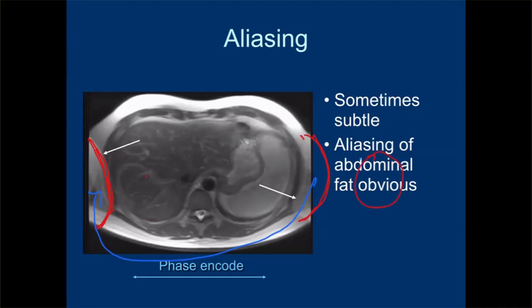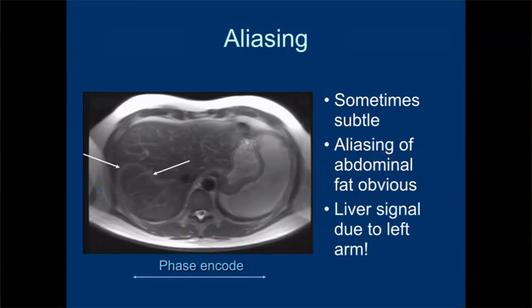Well, if this aliases here, then you need something further away to alias it. Is it the arm? Yeah, that's right. But it's also far away from the coil, so its signal is lower. Pretty cool, huh? So sometimes it's subtle. The signal in the liver is due to the left arm of the subject. It's still away from the coil, but it still picks up the signal. And because the field of view is not chosen well, it aliased in.